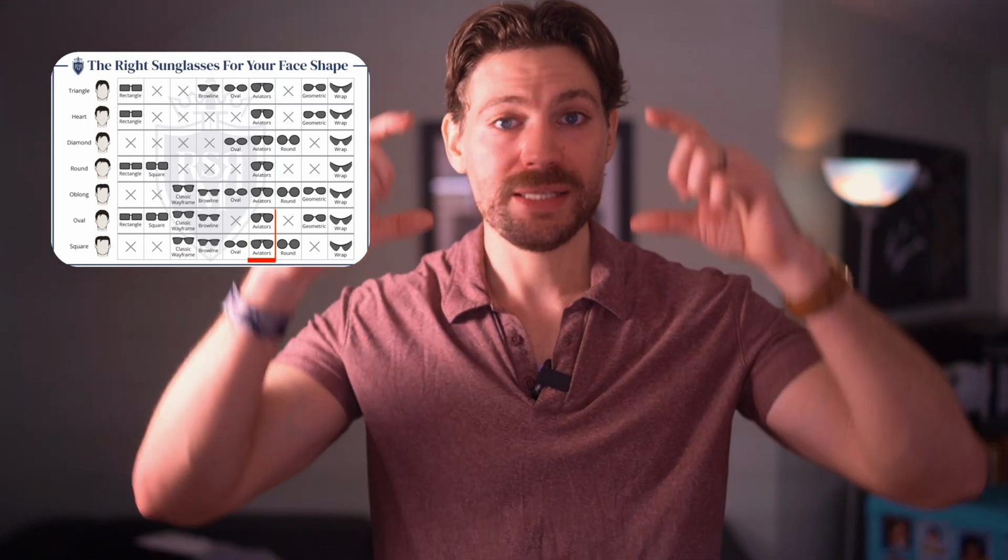The wider lenses really help balance and create symmetry, making them one of the most flattering options that men can wear. Unlike small or boxy or trendy frames, which can clash with a lot of guys' facial proportions, I've only ever seen aviators enhance features without overpowering them. The second reason why I think aviators are the best is they work with every single outfit, every single occasion.